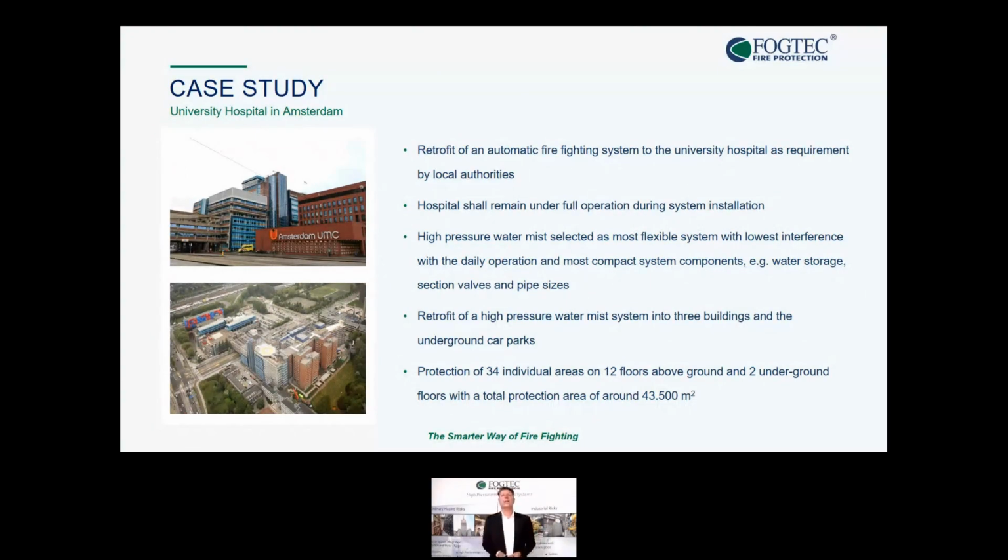The building had to be retrofitted with an automatic firefighting system. This could have been a conventional sprinkler system, but due to the reason I was mentioning before, a high pressure water mist system has been selected because it's most flexible to be integrated, and it has the lowest interference with the daily operation of the hospital.